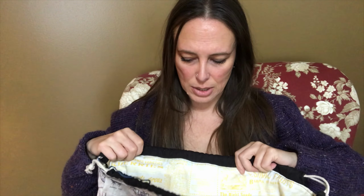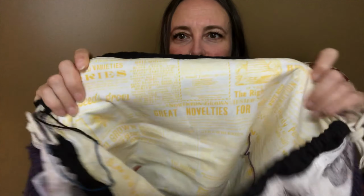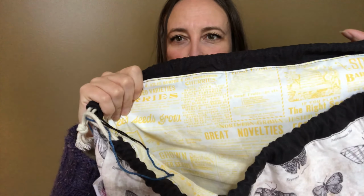And this pattern is a Stitch Mischief pattern, so you can purchase it. There's different sizes. You can put pockets inside. I didn't put pockets inside because I kind of knew that it was going to be for this blanket. But check out this fabric inside. It's like old newsprint, but yellow. Anyways, I love this thing.